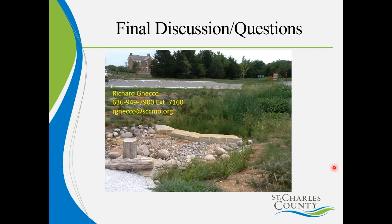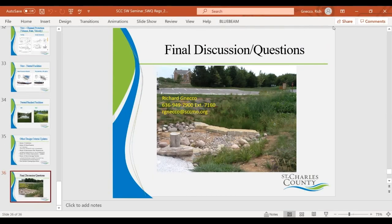Rich? Yes, sir. I've got one question that came up. It says, I'm sorry if I missed it, but are our retention pond overflow structures designed to release water to duplicate the natural hydrograph for the watershed, with the natural vegetation and no development? Can the outflow structures be constructed to do this? Can you read that again? Yeah, we're having trouble with. Can the outflow structures be designed to release water to duplicate the natural hydrograph for its watershed? Can the outflow structures be constructed to do this? So they're wanting to know if we can meet the natural flow, the original hydrograph.